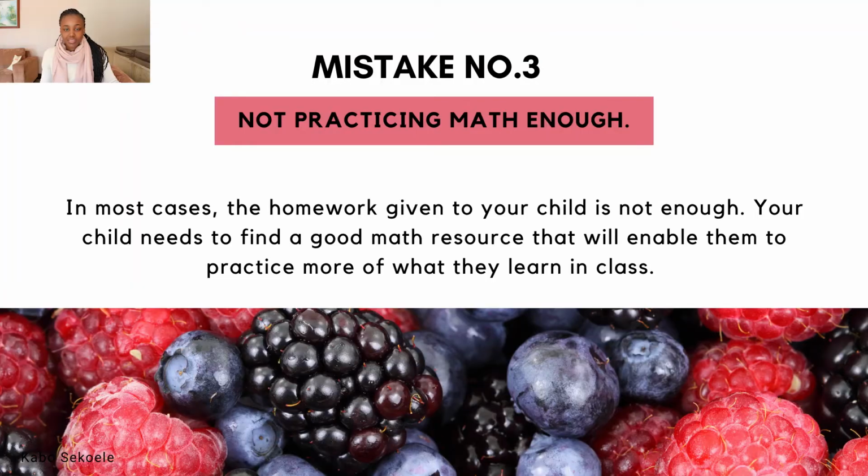The third mistake that I was making was that I was not practicing math enough. I would get homework from my teachers, and I remember literally just doing that, nothing more. I didn't go out and search for additional practice papers that I could practice from. I just literally did what was given to me in class. The truth is though that that is not enough.